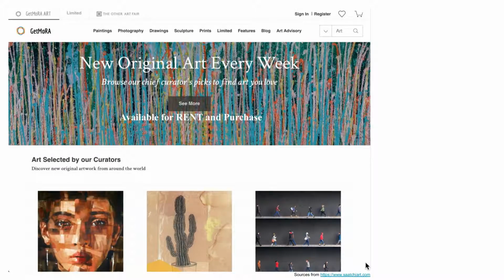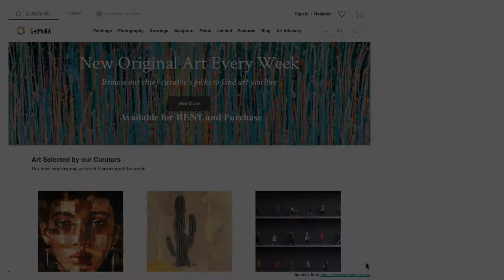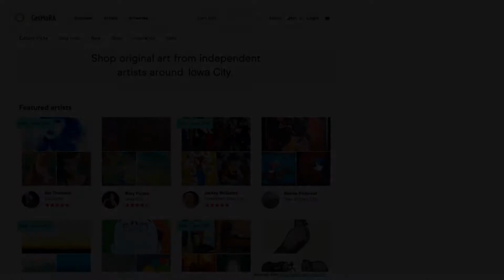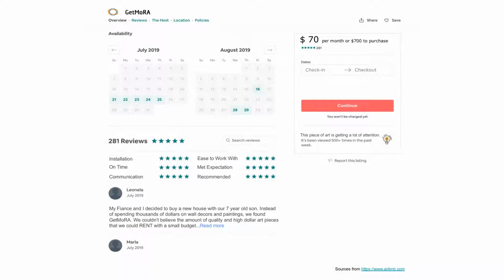So here's a look at what that platform might look like. It's a website for now that people can search for paintings, photography, prints, and whatnot. You can also look at a collection that the artists upload themselves. And then you can review the artist. The artist can review the customer that rents or purchases their artwork, or the customer can review the artist on the experience that they had.